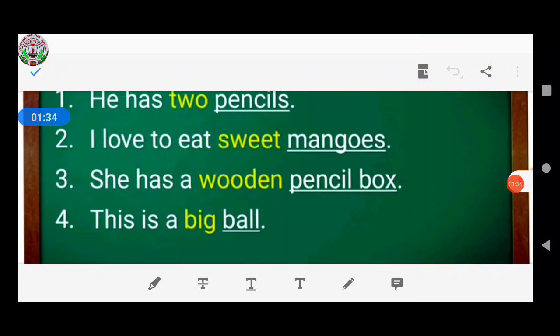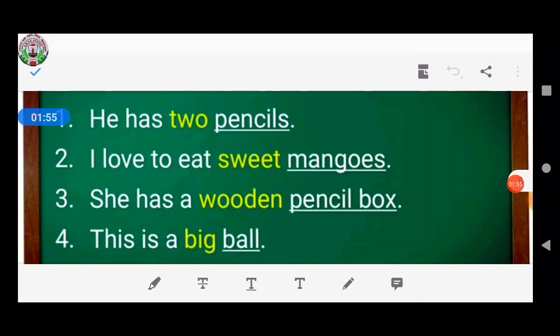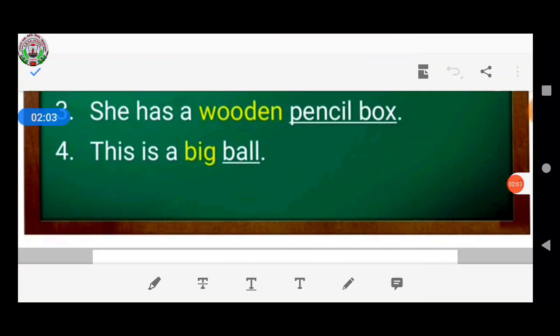Third example, she has a wooden pencil box. So wooden is an adjective and it is placed before a noun, that is, pencil box. Fourth, this is a big ball. Again, big is an adjective here and it is placed before a noun, ball. So an adjective is a describing word which always describes a noun and it is placed before the noun.